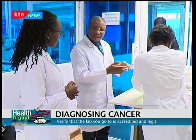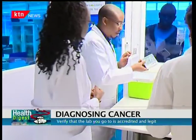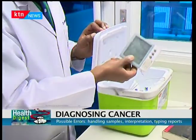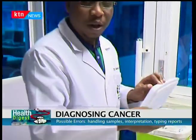Even how the sample is prepared matters. For example, if you look at this container, it has a thermometer. This is a digital thermometer to monitor the temperature of the sample. Because, for example, if it is fluid or blood and it is overheated, it can affect the results.